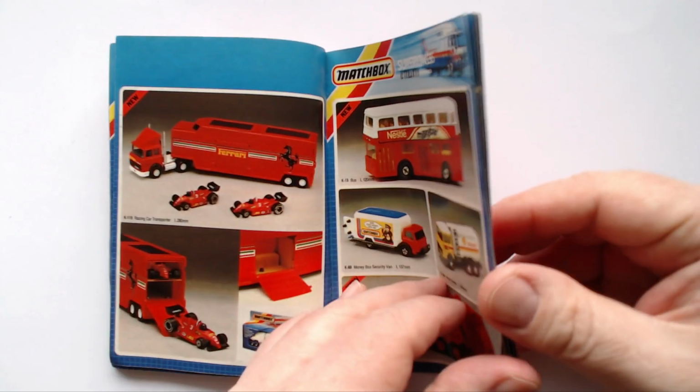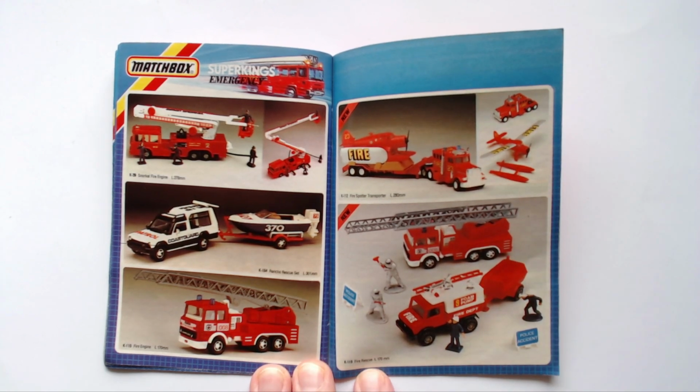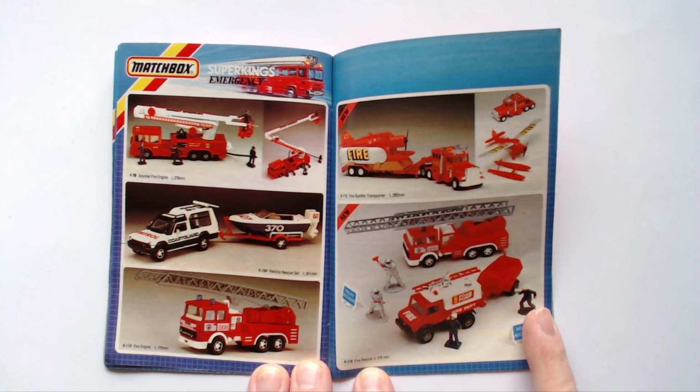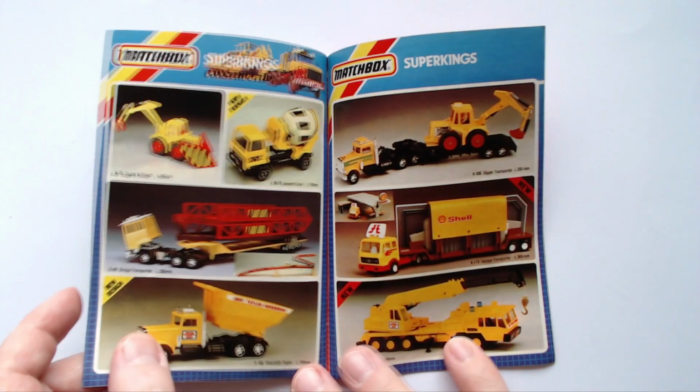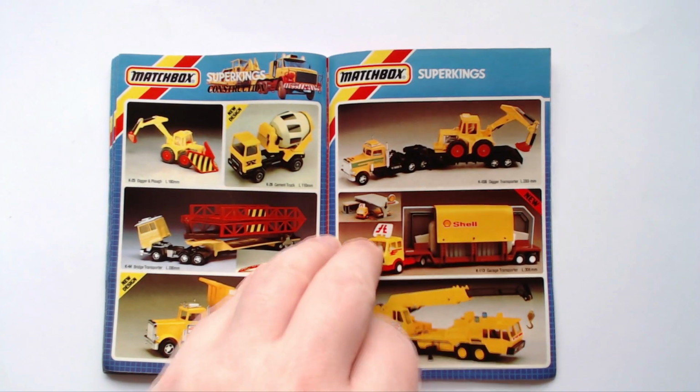Super Kings Utility, apparently we're into now. Super Kings Emergency. We'll have some extra figures. That's interesting. I'm half wondering if I've picked up those figures from some other random auction. Isn't that bizarre? Could be that. I don't know. Matchbox small Matchbox Super Kings, general ones. So there's a construction mode.